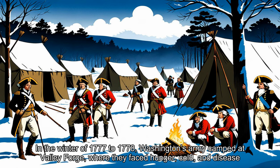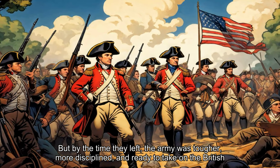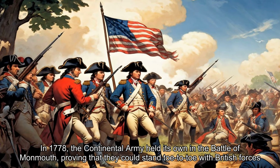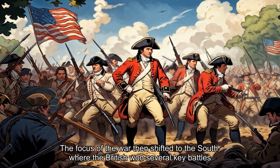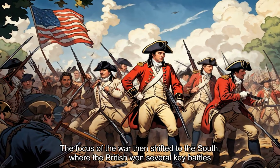In the winter of 1777 to 1778, Washington's army camped at Valley Forge, where they faced hunger, cold, and disease. But by the time they left, the army was tougher, more disciplined, and ready to take on the British. In 1778, the Continental Army held its own in the Battle of Monmouth, proving that they could stand toe-to-toe with British forces. The focus of the war then shifted to the South, where the British won several key battles.